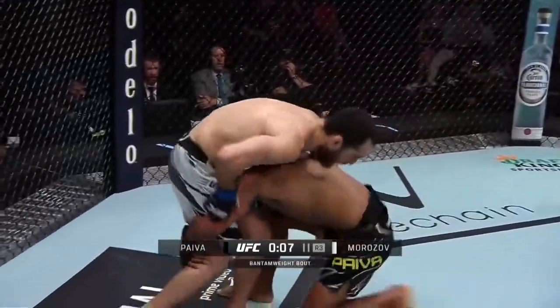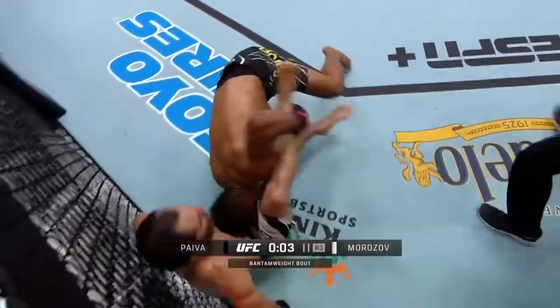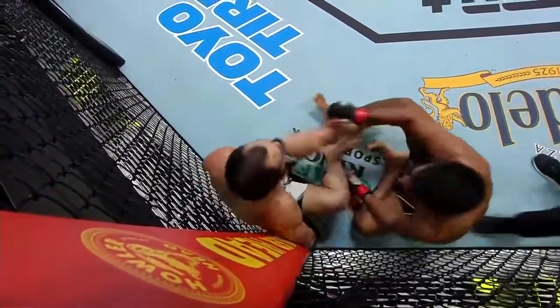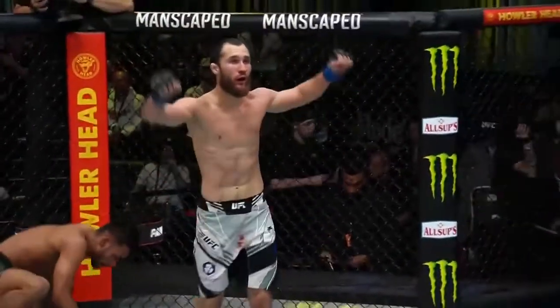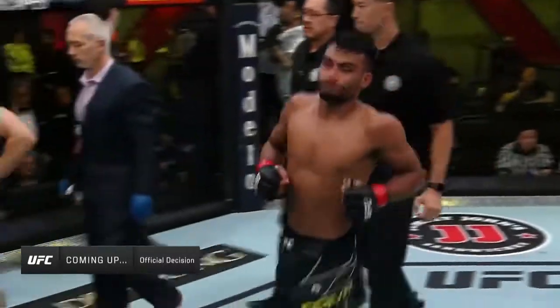Final 10. Can he get it? Paiva's in deep. And he gets the takedown, but is it enough as the seconds tick away on a great 15 minutes at 135 pounds? Sergey Morozov, arms extended, believes he's done enough against Paulo Paiva. The official decision is next.